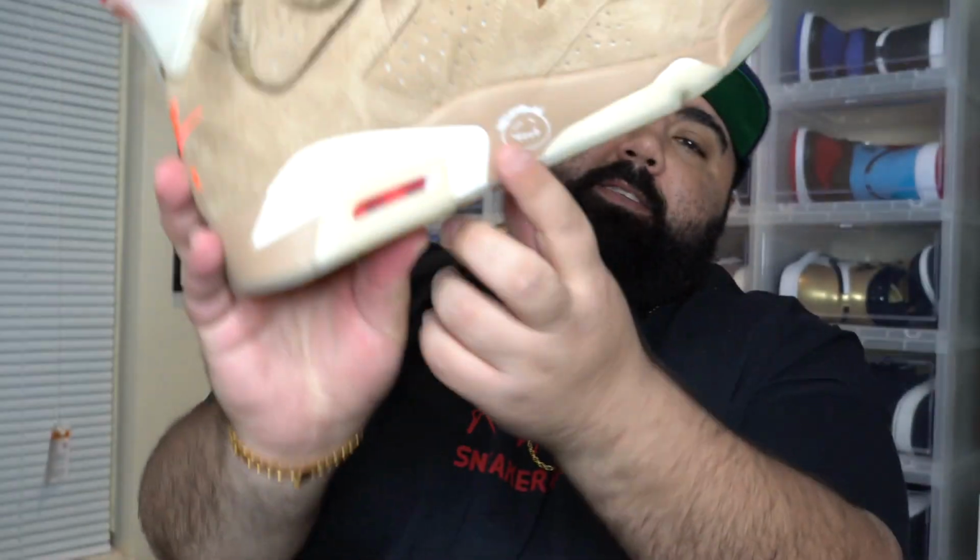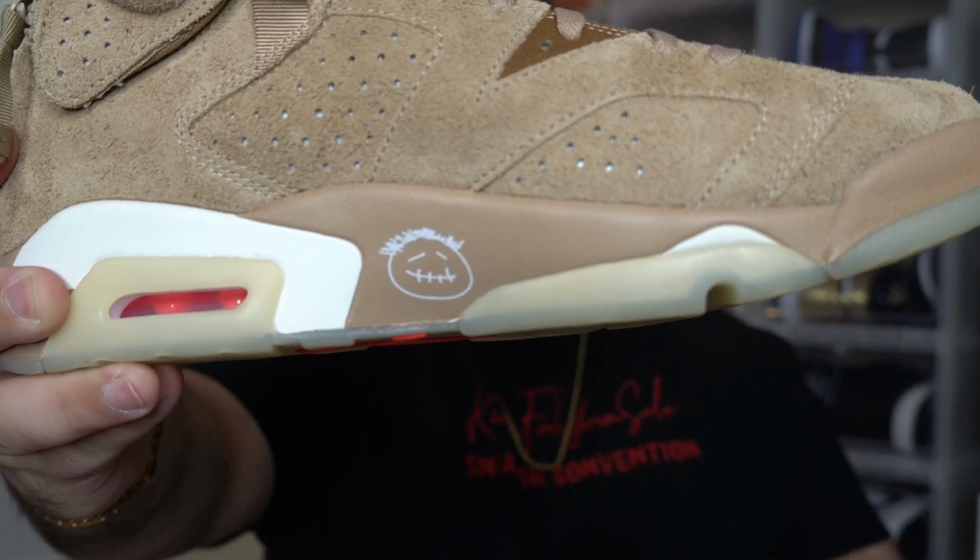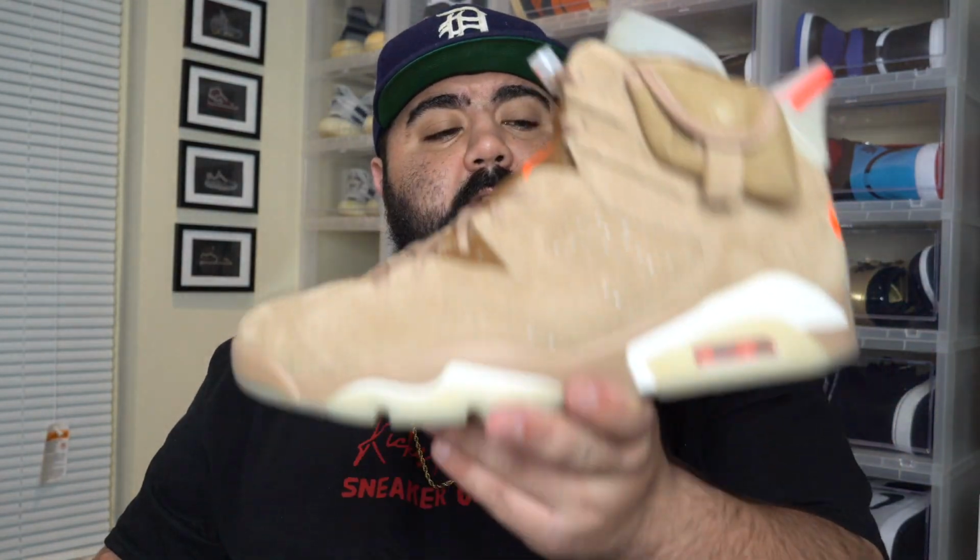You know what I missed over here too on the heel? On the inside, it has that smiley face Travis Scott icon right there. That was not on the previous sixes on that green one, if I remember. I don't remember seeing that on there. I don't think that's there. So I think that's a new addition inside of this six right here.